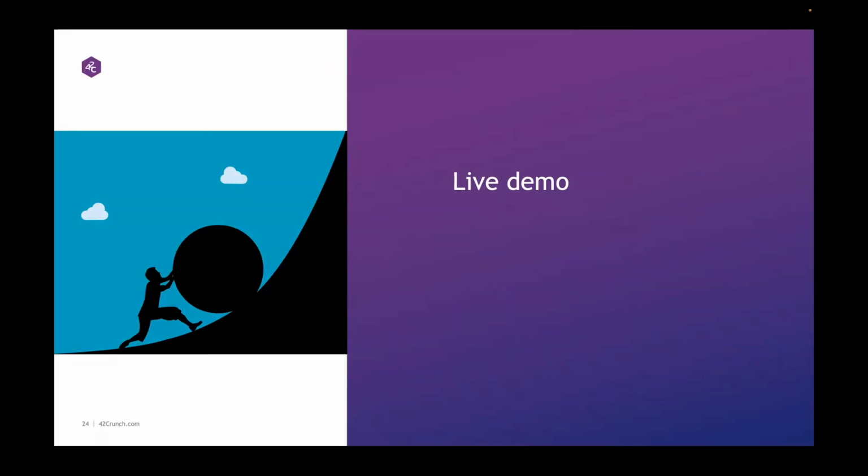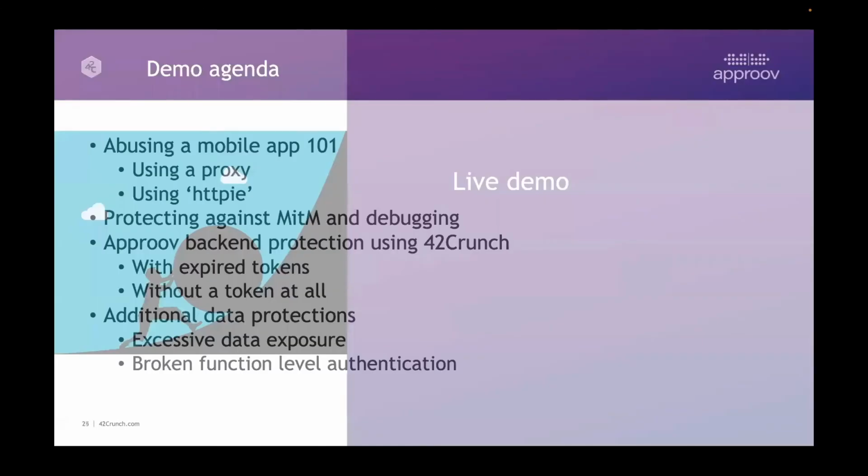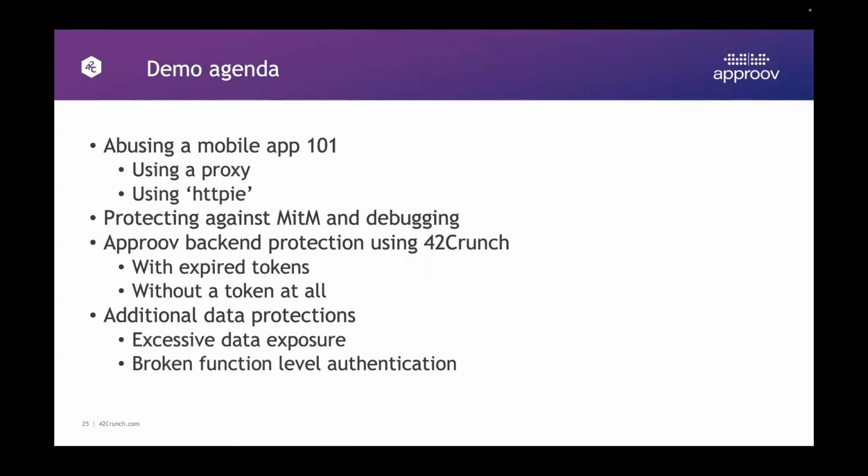Right, we're now going to have a look at a live demonstration of the 42Crunch security platform working in conjunction with the Approov mobile protection platform. So we'll look at the agenda for this demonstration. We're going to start off by taking a quick look at a typical mobile application and the basics of how you can abuse that application.